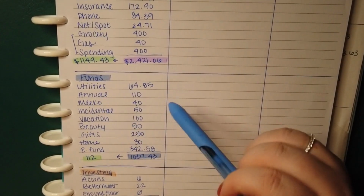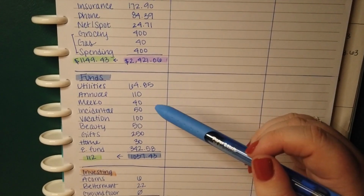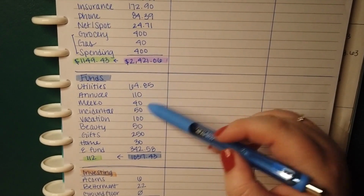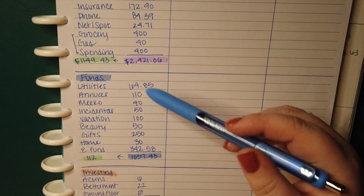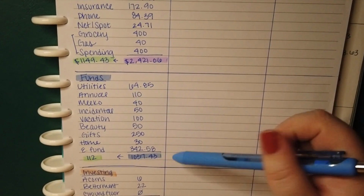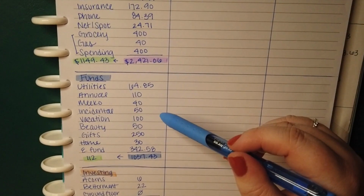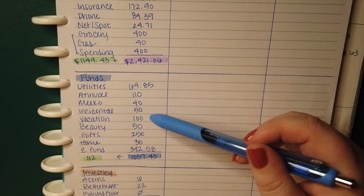The next one here is annual. This is a sinking fund, if you will. I put in $110 every month. This goes towards annual subscriptions, my car registration tags, annual fees for my workout app, things like that. So I just have this set aside. I put money in every month, and of course I don't use it every month, but when I do need it, it is nice that I've got some money there so that when car registration time comes up or my home warranty or anything like that, it's not such a large hit to my normal budget.